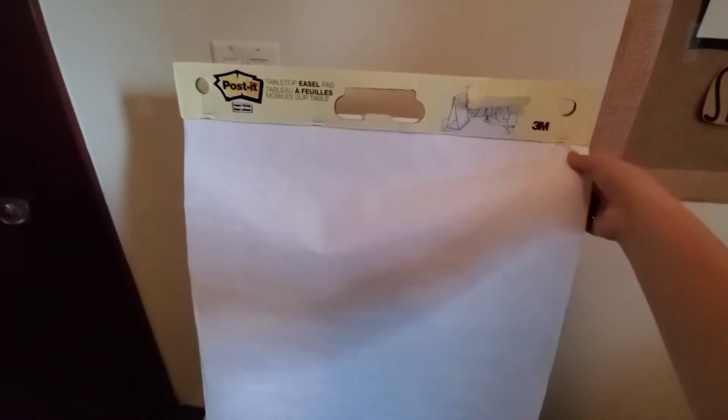This was given to me. I did not buy it. They're I think $55. So yeah, that would have to be given to me. I wouldn't be buying something like that.